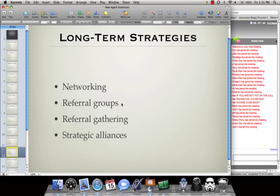Referral groups. When I say referral groups, I'm specifically talking about closed networking groups. These are things like BNI or PowerCore, Referrals for Life, groups that have specific seats for professions, and there are no competing professions. So, for instance, you wouldn't have 2 life insurance agents in one referral group. These groups exist solely for the purpose of passing referrals back and forth to one another.